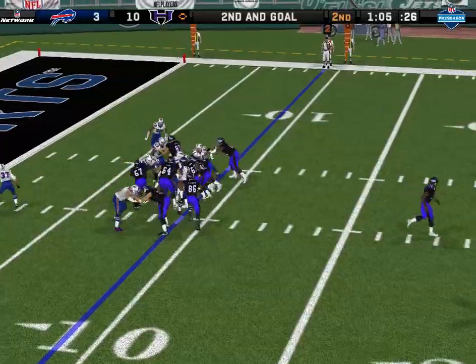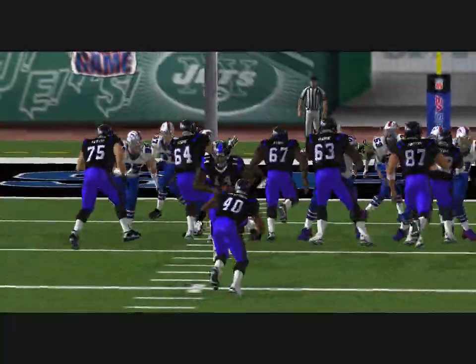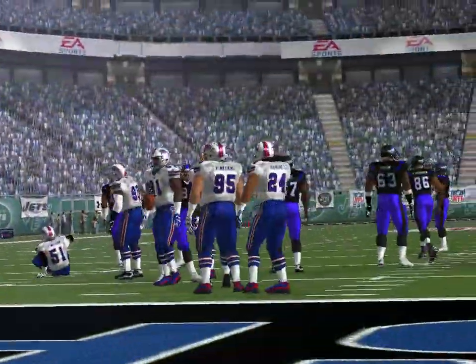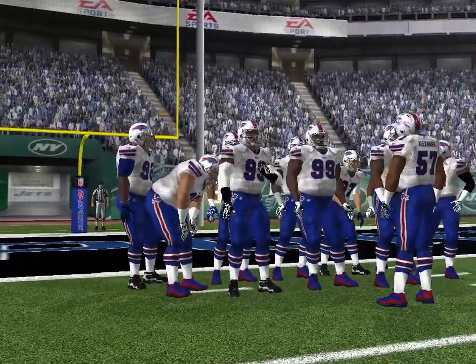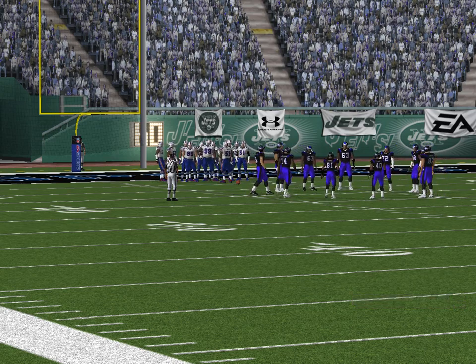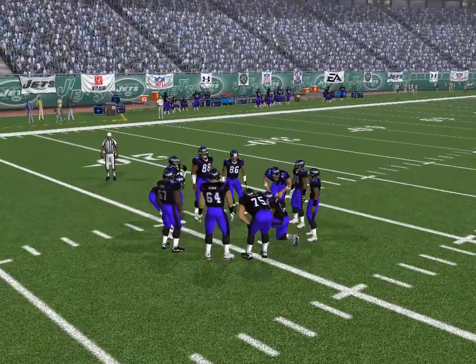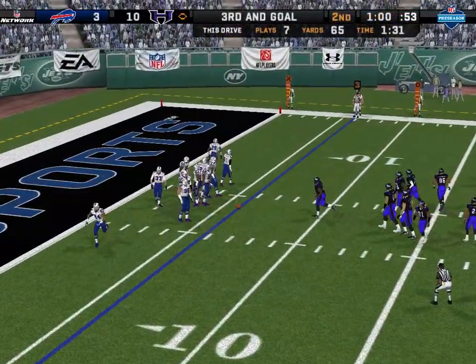Hand it off. Jasper comes up to make the play at the 6. New York calls a timeout. They have 2 timeouts left. The 6-yard line, 8th play of this drive.